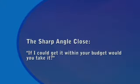The sharp angle close goes like this. If I could get it within your budget, would you take it? The payment is too high. Well, if I could get it within your budget, would you take it? Some examples on how we could lower the payment are, we could increase the term, we could increase the retro period on the disability insurance, taking it from the 14-day retro to a 30-day retro, if the state allows you to do that. We could decrease the service contract coverage, give them a lesser term, or maybe even reduce the coverage in order to reduce the cost. If I can get it within your budget, would you take it? They say yes. Now figure out a way to do that and take them smoothly through the close. A last resort is that you could always suggest that they put additional cash down if they don't want their payment to go up.